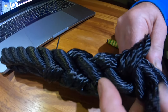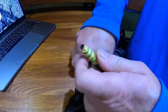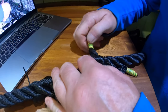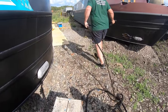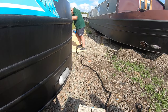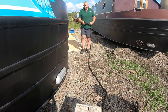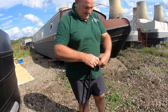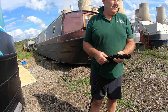Looking the same, Grandad. It's because it's so soft and unravels. But at least you haven't got to use it. Yeah. That's great. Brilliant. What do you think? I feel it. That's brilliant. It looks better, doesn't it?